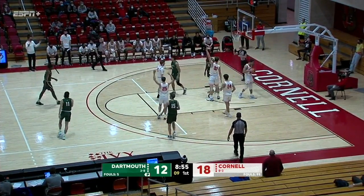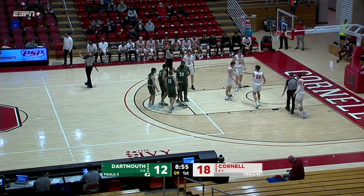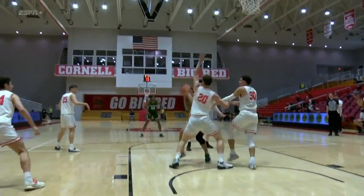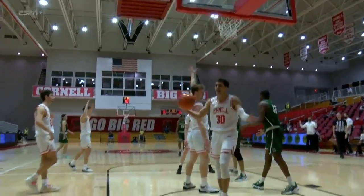Rye, under pressure, muscles it up, and he'll get fouled. One of the more underrated players in the Ivy League, Aaron Rye. He's been in double figures 34 times in his career, but he got terrific post position off the drop step and got fouled going to the basket.